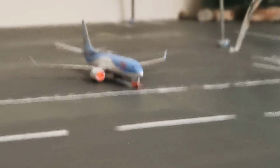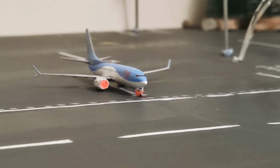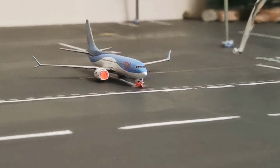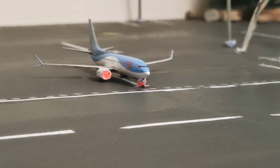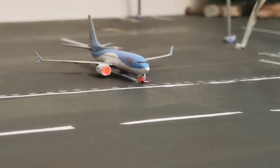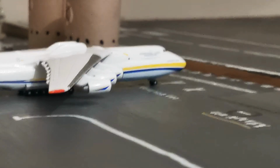Of course, this is the grounded TUI 737 MAX 8. He has been grounded here for nearly, I'd say, what is it, a year? I don't know how long. I would imagine it's around a year that it has been grounded here, but he is not going to be heading off anywhere. And one more thing, our Antonov 225 actually has just landed in from Kiev.